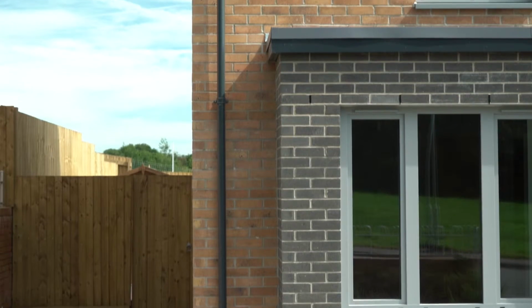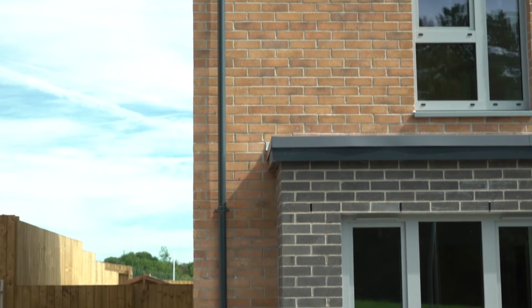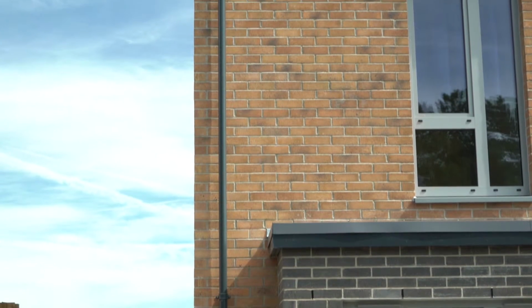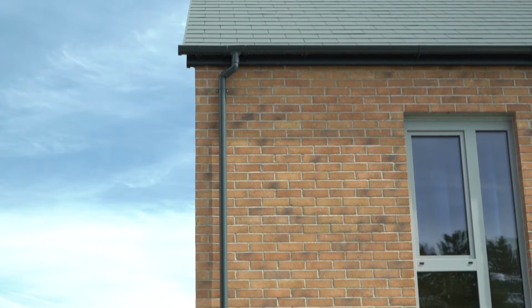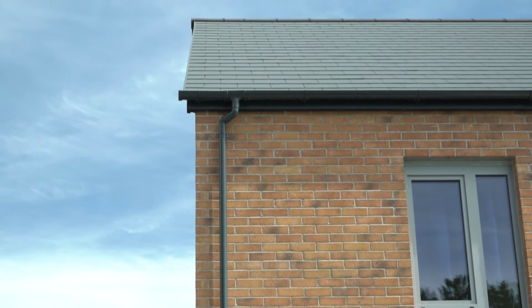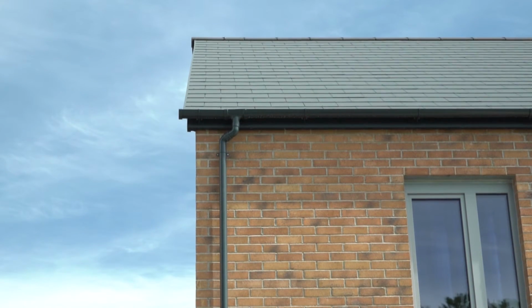The product, which is an aluminium system of rainwater goods and eaves, fascias and soffit boards, does really integrate well with the architectural ethos of the project, which is a sort of synthesis between traditional semis with a touch of modernity to it. So on the face of it, looking at the product in situ today, I'm really impressed.